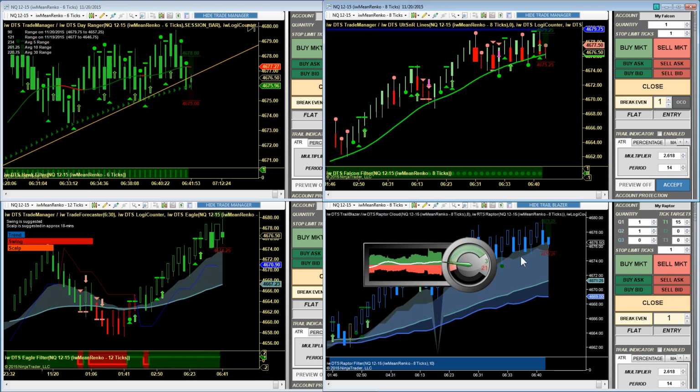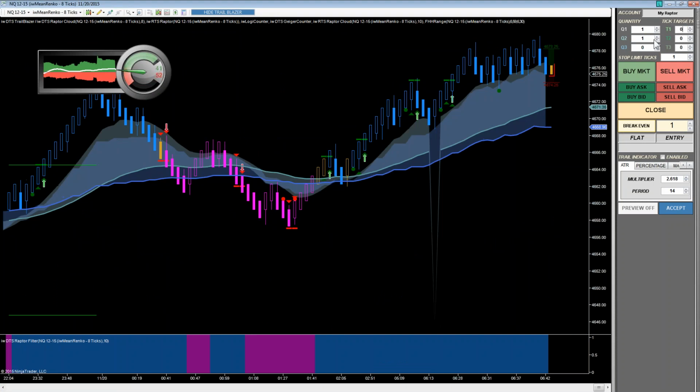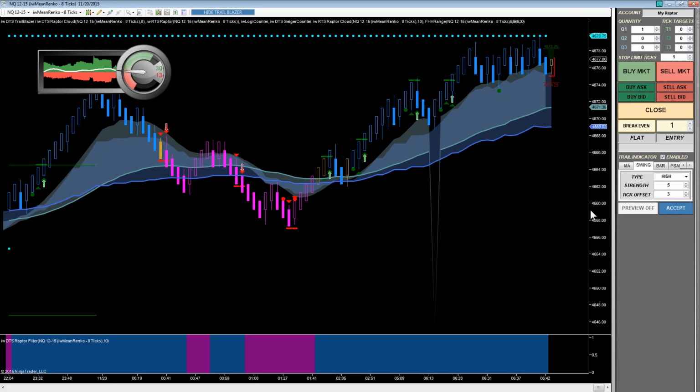I will try the Raptor soft edge sell if we get the signal. And maybe what I should do is we'll do a runner on it, and I'll just take a single. And we'll cover above the swing high. There, we're all set. Now we just need the market to cooperate.